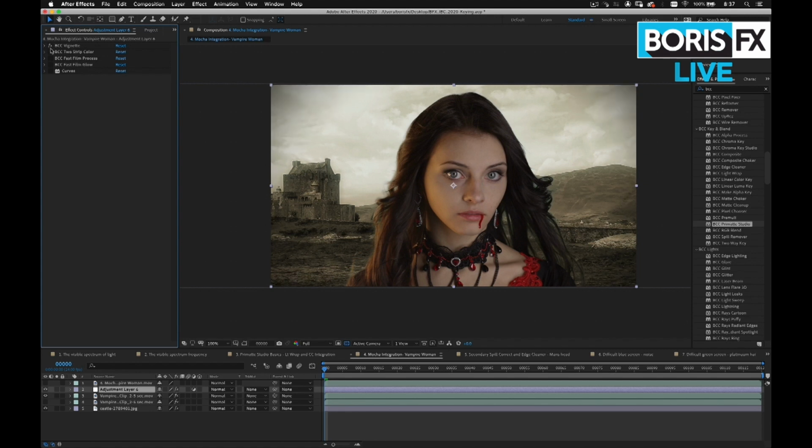So there's the vignette. Here's the two-strip color. Just plumps the colors up a little bit. There's the fast film process. All right, so that really kind of blends things together a lot better. And this fast film glow just to glow out the background.